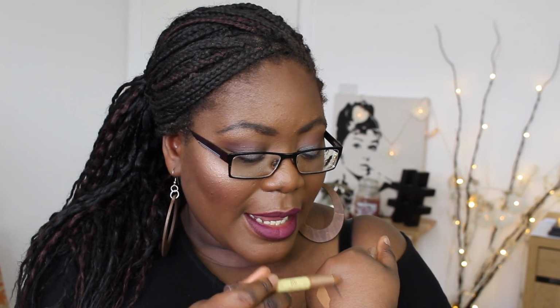I've been using the dark side as my brow pencil, and then I've been using the other side, which is more like this highlight side, as a brow highlight, just under the arch of my brows. I have been loving that combination, and it just works so well.